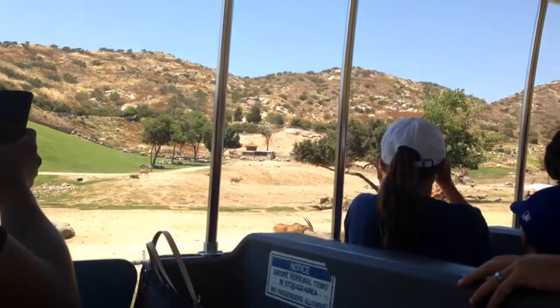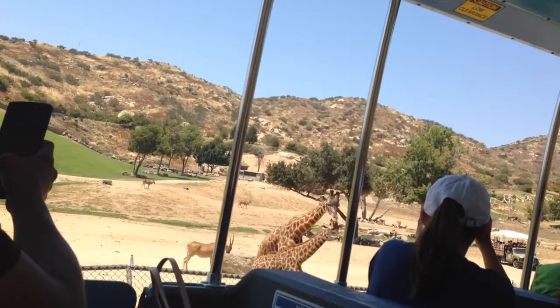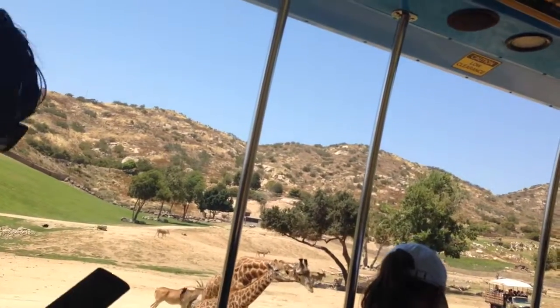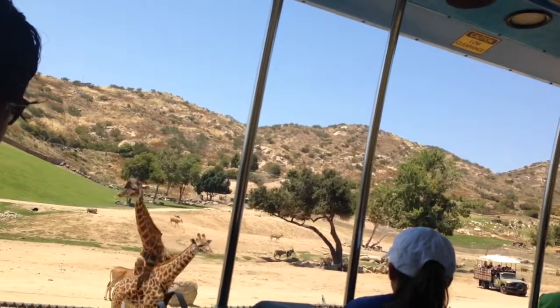You'll see one of our younger giraffes here hanging out with one of the adults and checking out some leaves on the branches on the ground. Baby giraffes are born at 6 feet tall.